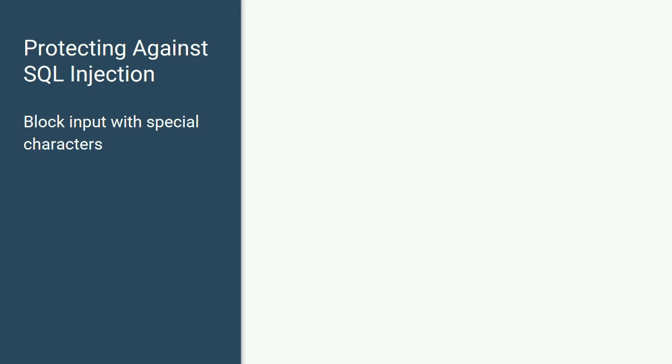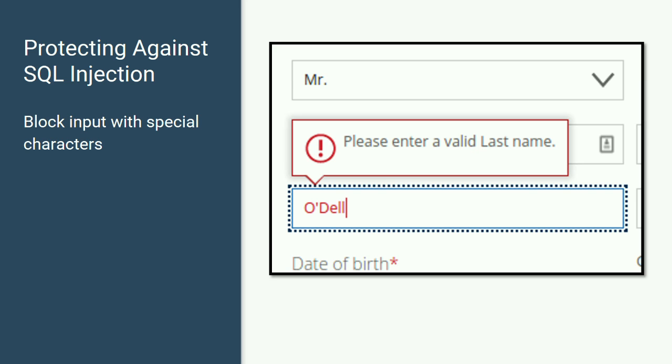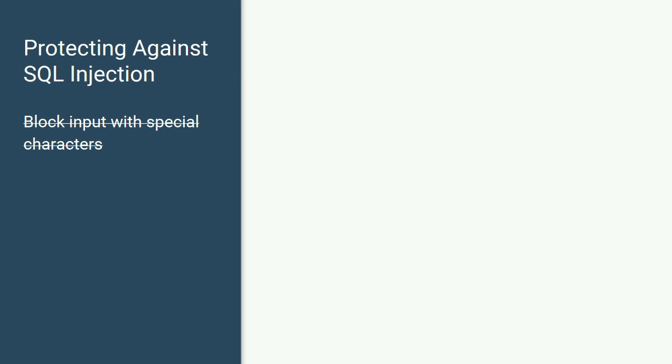Well, we could do that, but then if you have an Irish last name like myself and you try and sign up for United's rewards program, you'll get this message saying your last name is invalid. It's not just United, I'm not just picking on them. This happens maybe every week or two. So we obviously don't want to do that. We don't want to make our users angry.